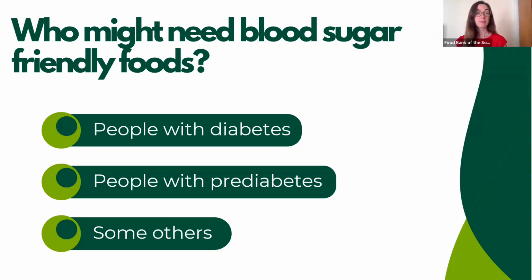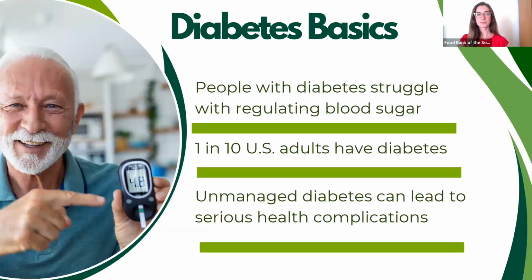And you might get other people at your agency who also are interested in following this type of diet, maybe someone who has a history of cardiovascular disease or stroke. And it is just kind of a healthy way to eat. So you might have some people who don't necessarily have a chronic disease, but are just interested in following that type of diet as well. So, like I said, we might have different types of people who are looking for foods like this, but for today, we're going to be focusing on diabetes.